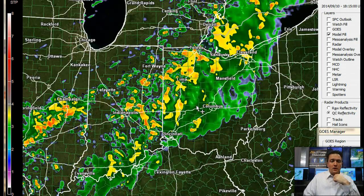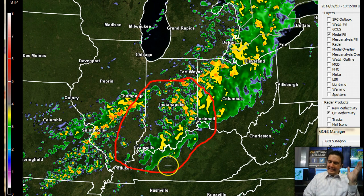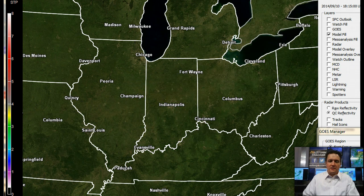Severe weather possibly ongoing at this point to our south and west. There could be some supercell thunderstorms somewhere in here. Again, it just depends on if they can get rid of the clouds in time. Hopefully the clouds hang on. We don't have severe weather out there, but that's going to be a big factor. It's going to turn out to be a wet evening here.